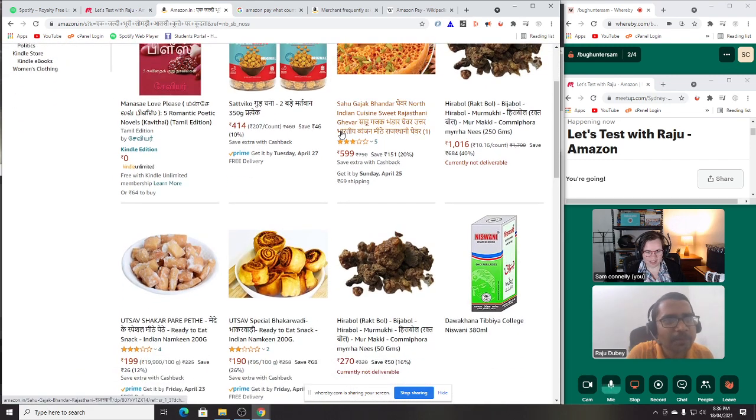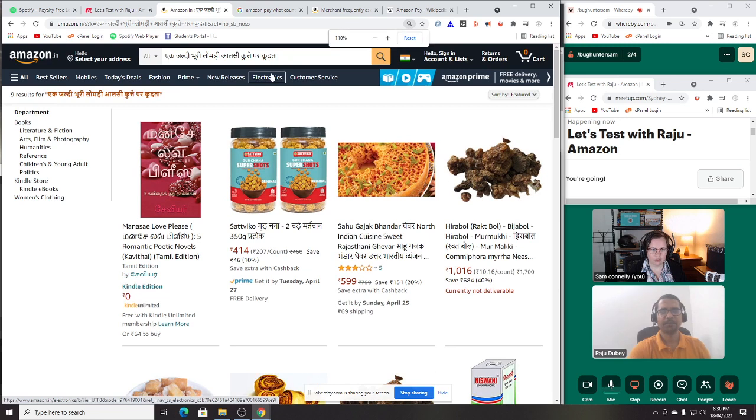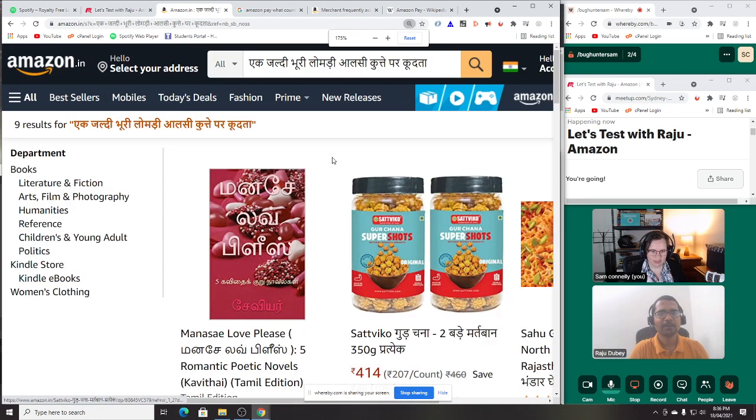So just placeholder text. Would you like me to make that a bit larger for you? I'm able to see, but I think we can manage, because I can always zoom in. There we go. Make that a bit larger.